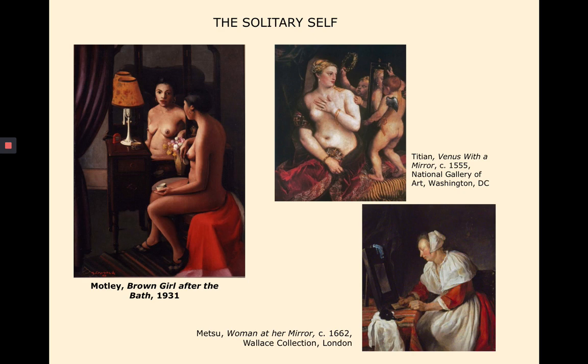Here's a 17th century Dutch painting by Gabriel Metsu of an everyday woman who is clothed, obviously not nude, in front of a mirror. And it's as if the artist is modernizing a subject, bringing a mythological subject into the real world through the nudity, the mirror, but showing an everyday woman in a contemporary context and modernizing an old master theme.